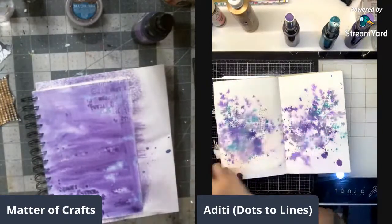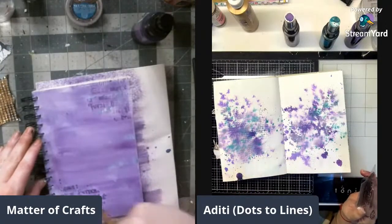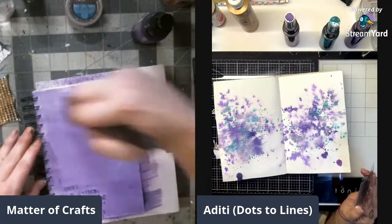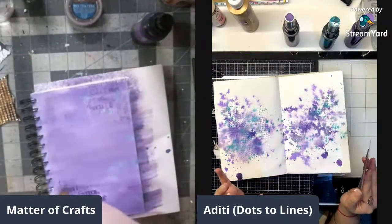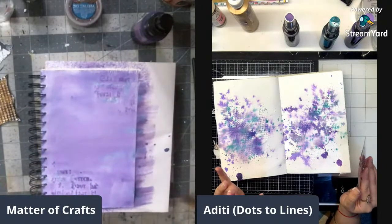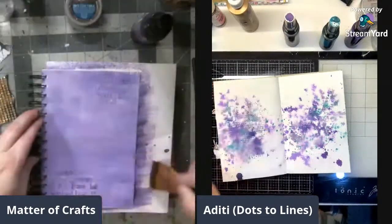I think I want a bigger brush, maybe to spread it a bit more. If you spray it with water and use a paper napkin, you can lift off some color if you want that. But that looks good. I like it. Oh, goodness. That's not good. I am not accustomed to spraying. I don't really spray much.